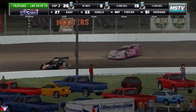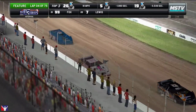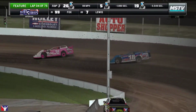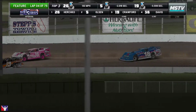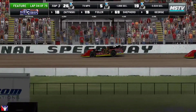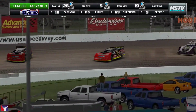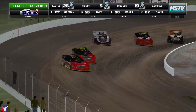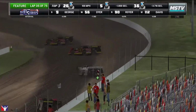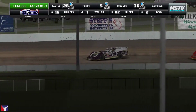Nate Davis trying to get a third place finish here tonight. We'll see if he can possibly get up there and do so, or if Corey Zatensky can get up there and get a win here tonight, or at least a top 3 finish. He's right now in 5th position. John Fiedler got back by his teammate Daniel Shepard to get to a 6th position. But Daniel Shepard, don't count him out. He is the team leader of that team, and they will race each other very hard and very clean, as Joshua Gaiman in the 177 did get by Jason George to take 8th position from him. So we'll keep an eye on all of these guys for later on in the race.